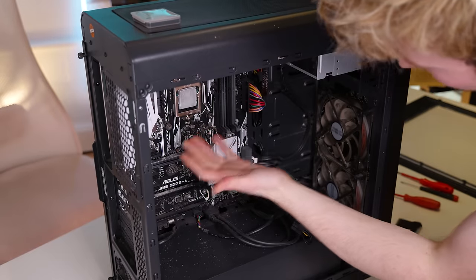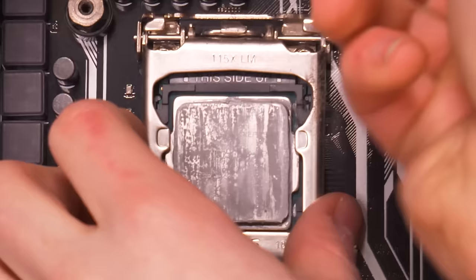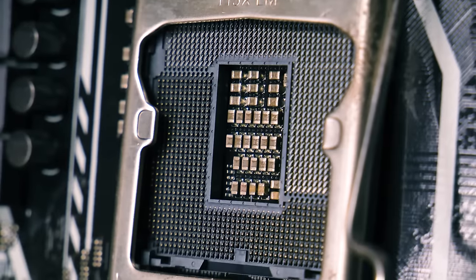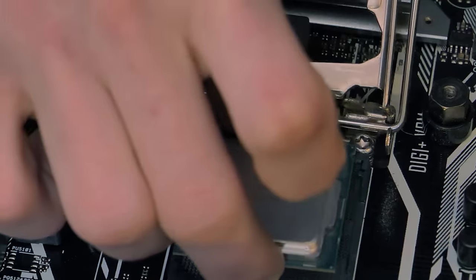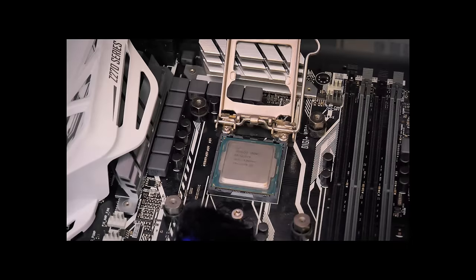From memory, this is actually really simple, but if you mess up, oh my God. Lift it slowly. Oh my God. And in with the new. If you look closely, there are tons of tiny pins. If I break anything here, this entire video ends. God, I'm so shaky. I did it. Oh my God, yes.